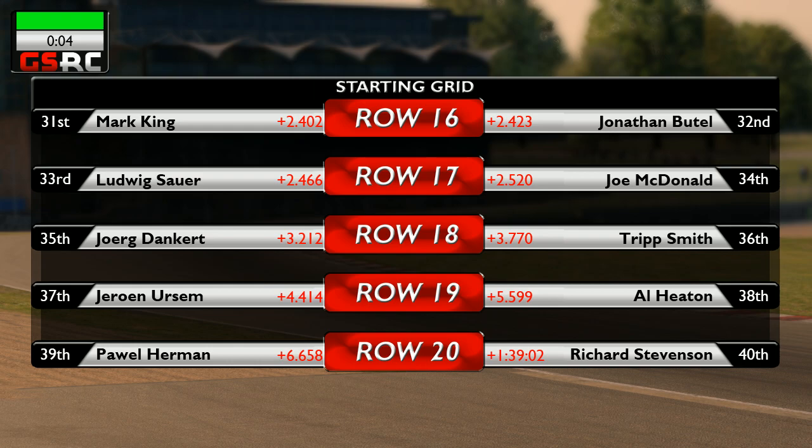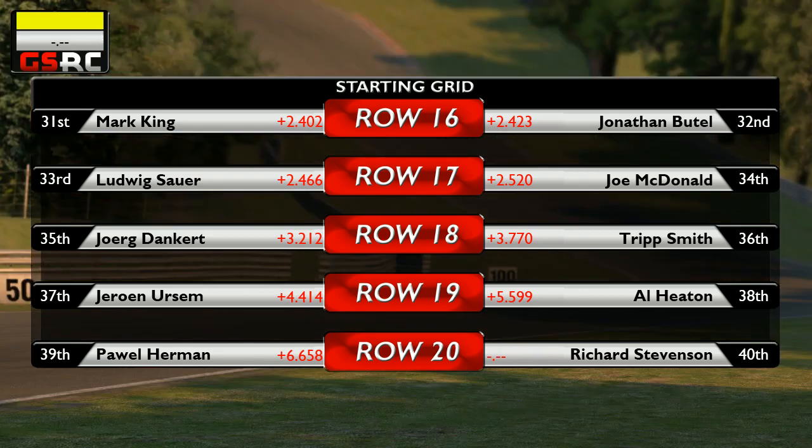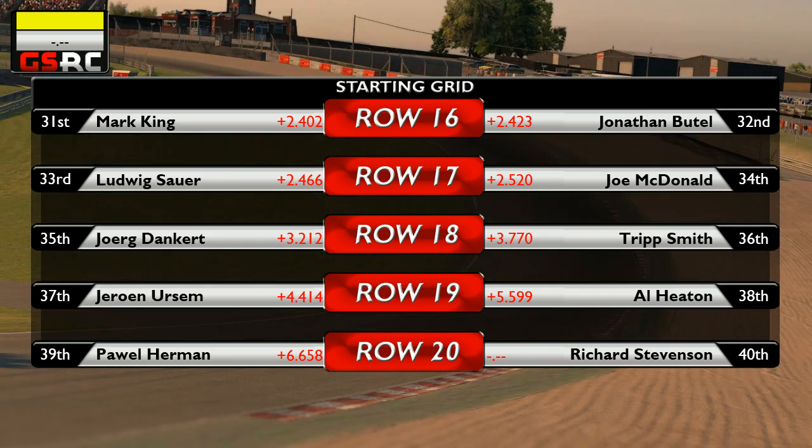Mark King back in the title influence car, sitting in 31st position. Jonathan Boutel, the French driver, in 32nd. Ludwig Sauer and Joe McDonald make up the next row. 35th and 36th go to George Dankirk and Trip Errol Smith. Jeroen Ursum in 37th position, Hal Heidenbeek in 38th, 39th Pavel Herman, and then Richard Stevenson, 40th, did not put in a qualifying time.